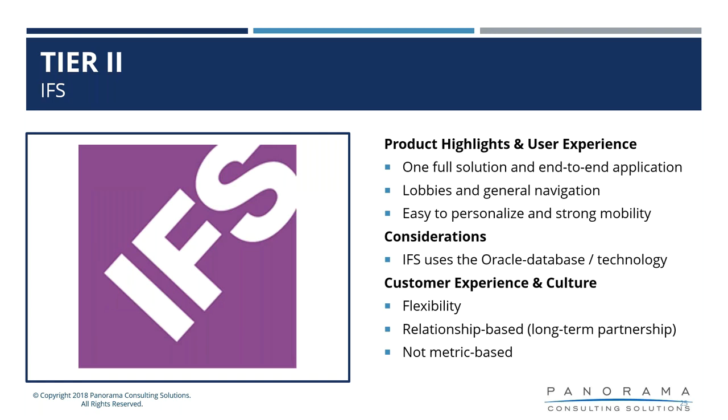Some of the things we're looking at here for IFS: one, a full end-to-end application. IFS prides themselves on the lack of third-party applications or integrations that are needed. They really try to develop everything out of the box. Their home pages, which they call lobbies, and their user interface and general navigation are very intuitive and forward-thinking as well. IFS has had a somewhat similar looking user interface over the last handful of years, but was more forward-thinking than some of the other vendors out there. It's very easy to personalize and very strong in mobility as well. We see them play strong in field service management type applications too.